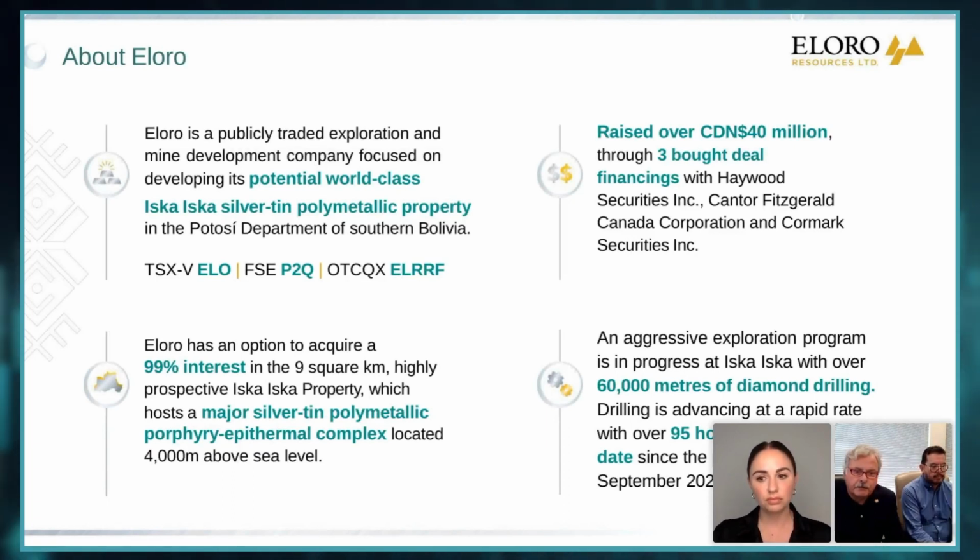We've raised over $40 million Canadian through 3 bought deals from the street, Haywood Securities, Cantor Fitzgerald. Both companies have recently produced research on the company with both $8 price tags starting off, and also Cormark Securities.